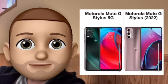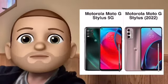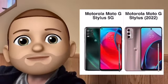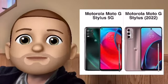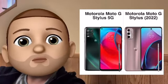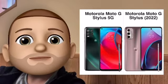Internally, they both have 128 gigs, which is very, very nice, and you can still upgrade it with the microSD card slot. They did upgrade the RAM from 4 gigs to 6 gigs of RAM, and that's good because 6 gigs of RAM should be the standard for pretty much any phone, even in the prepaid low-end segment.